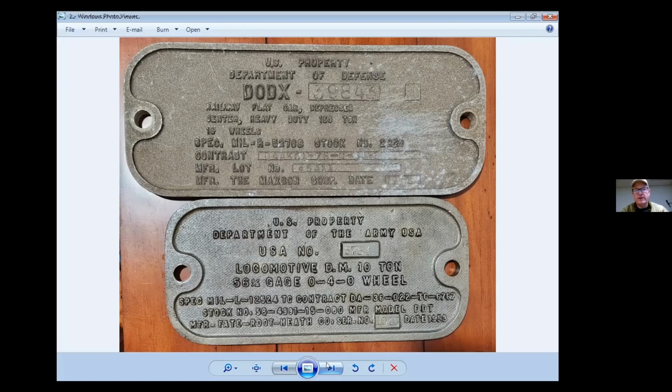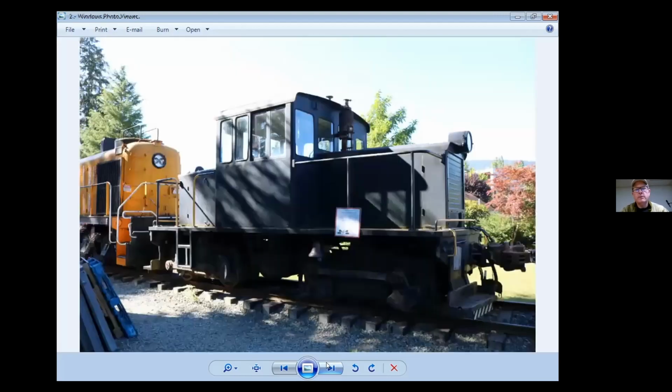Never seen another one of these plates. Managed to find this on eBay, but it gives you an idea that Army equipment all had plates of this nature. That's not a builder's plate. That's actually the acceptance plate for the military application. All Army rolling stock had something of that nature.